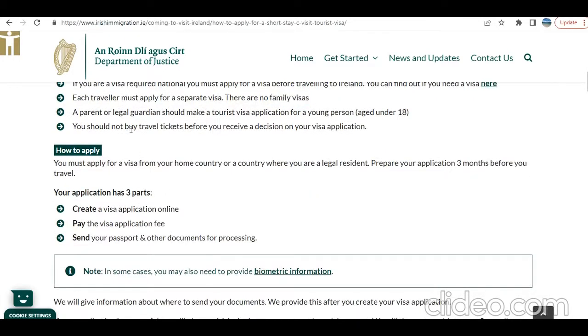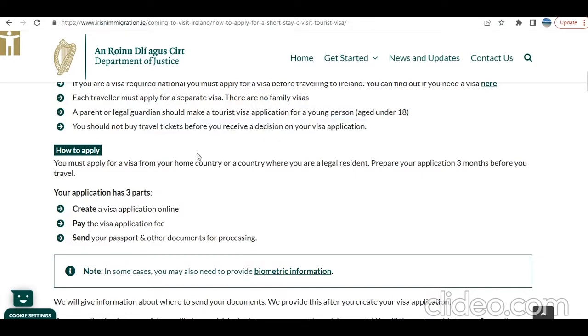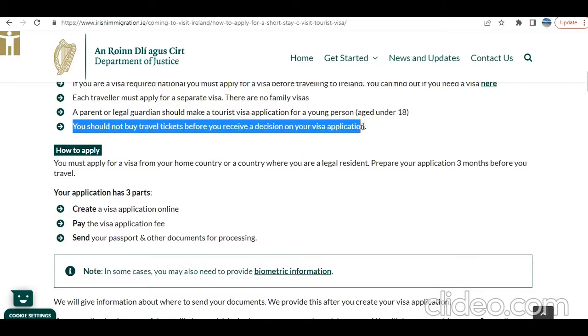You should not buy travel tickets before you receive a decision on your visa application. This is a huge thing, because for many kinds of visa applications a lot of people apply with tickets already bought. If the visa is not approved, in many cases they don't get a full refund. So this is really going to be very helpful.